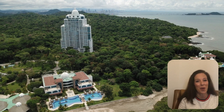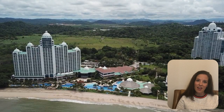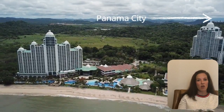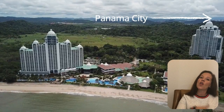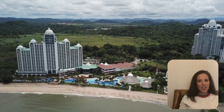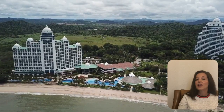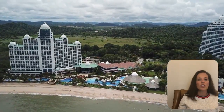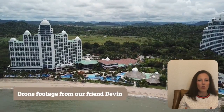So here we go. The Westin Playa Bonita is located about 20 minutes away from downtown Panama City, and it's actually on the other side of Panama City than the airport. So if you're flying into the Panama City airport, which is a great airport by the way, it flies all over the world and it's really easy to navigate your way around.